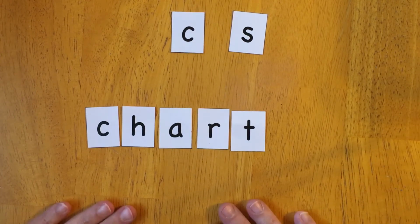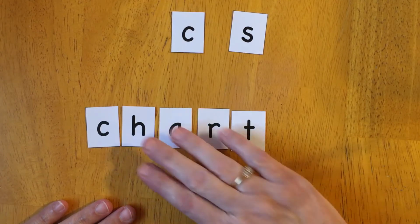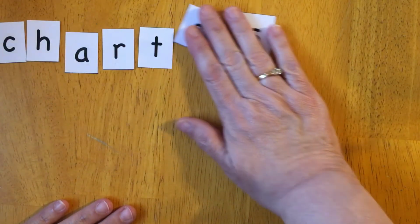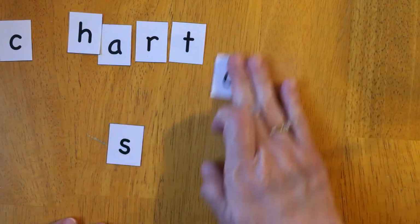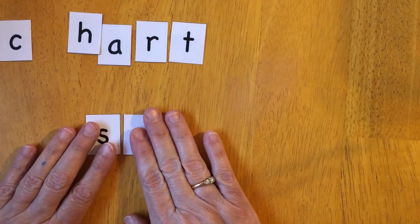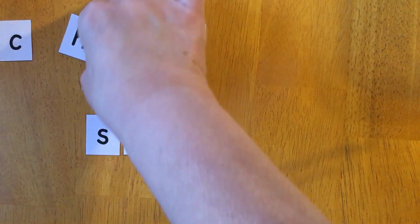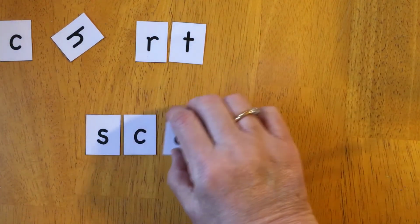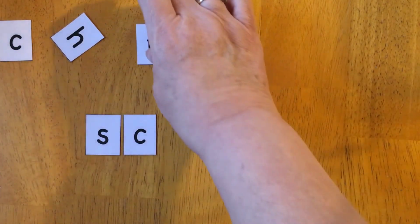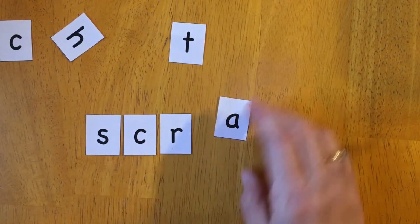Now, all 7 letters go together to make a word, and that word is scratch. Let's say it slowly. Sk. Scr. Ooh. Scr. I almost forgot a sound. Good thing I said it again in my head. Scratch.